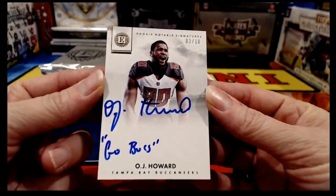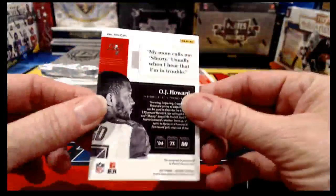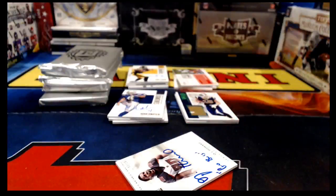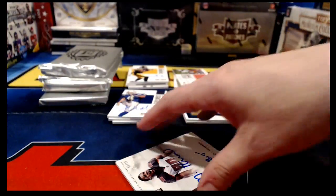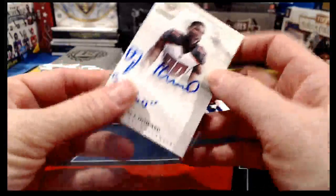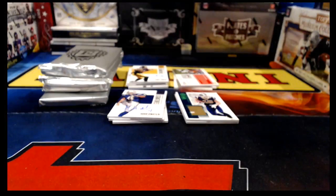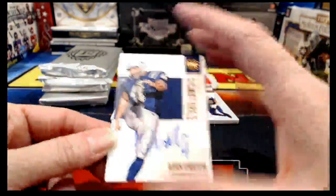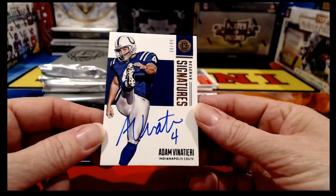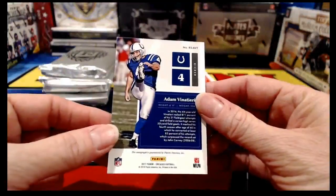O.J. Howard for the Buccaneers to 10. And it's got the inscription on it as well. Nice little hit for the Bucs. Although it's a little weird though, right? The way he spaced it, because he could have written anywhere in there, and it's kind of just odd that he didn't center it and put it all way over to the left. But anyway, it's still a nice hit, nice low number, hard signed for the Buccaneers. And then we have Adam Vinatieri for the Colts, numbered to 49, hard signed. The kicker.